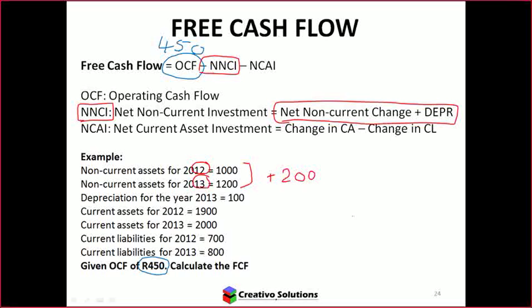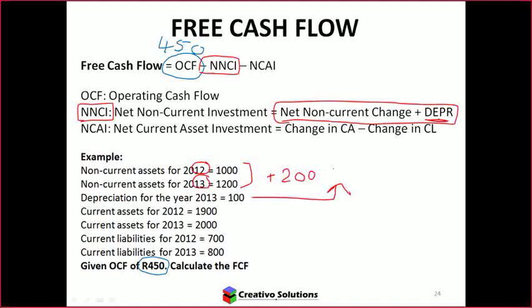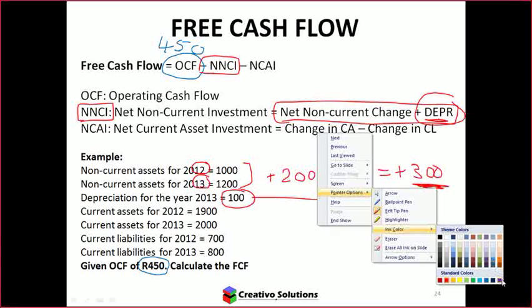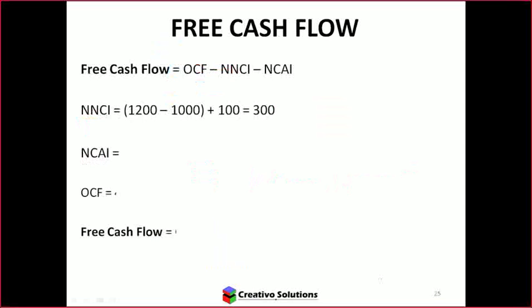Right, and then the last bit, I forgot to add the depreciation, plus depreciation, which is? Do you agree? No. Depreciation's 100, add 100. How do you know that? There it is. Oh, there, okay, sorry, I'm blind. Okay, plus 100. Let me just write this. Yes. Equals 300. Yes. Okay, use the next slide rather than this one, because the answers are here. There's 300.